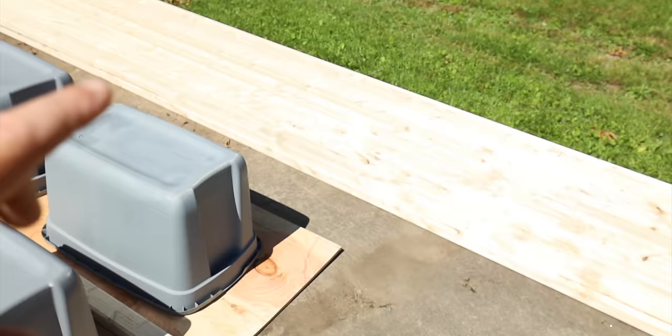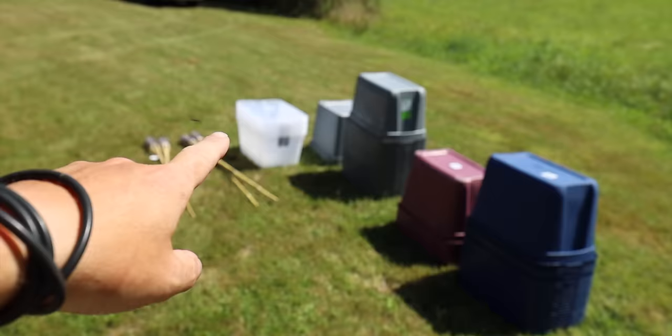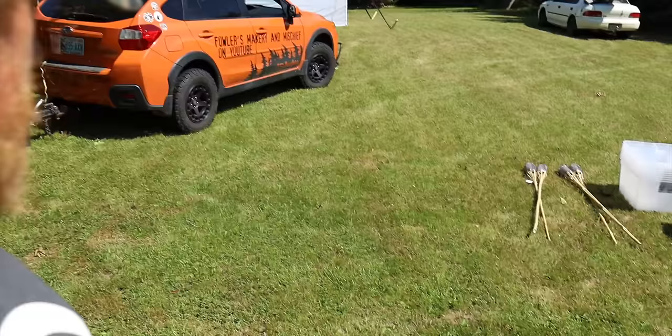We got our 2x4s, 12 footers, 8 footers, 2x2.5s or whatever they are, a whole bunch of totes. We might not have to use those little clear ones, or maybe we'll hook up one of those. We'll have ourselves a wet well so we can keep some alive if we start catching more than we need, just in case the next day we're not doing well. And tiki torches.